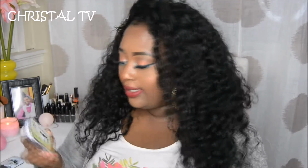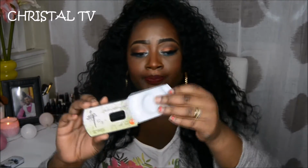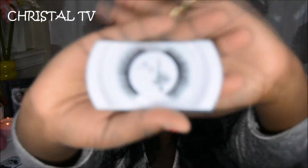And the next one I have is this E2 lashes. It says E-2 lashes and it comes in the same packaging as the other ones. And these are amazing as well. These are actually one of the first ones I ordered, and I was so in love with them. It kind of inspired me to look for other ones as well, if you get what I mean. Yeah, so these are them lashes.